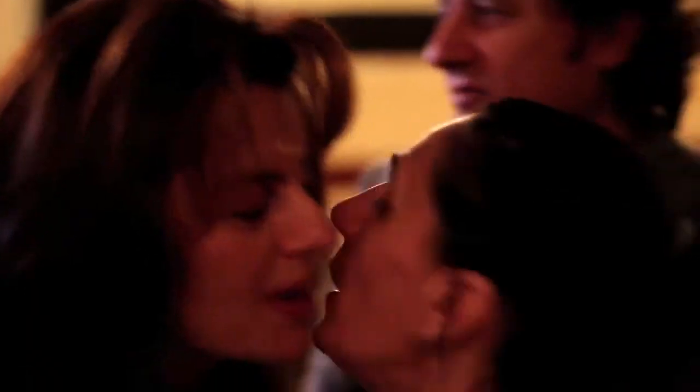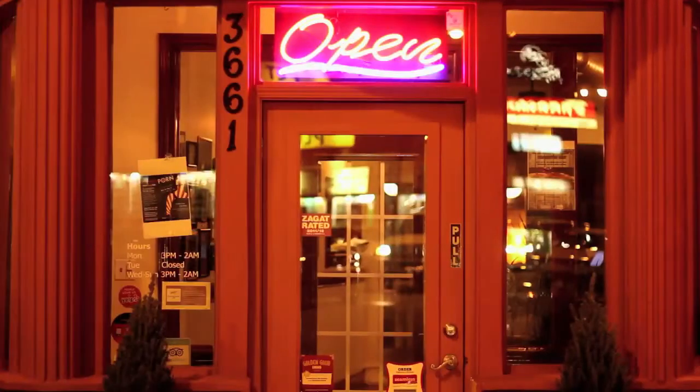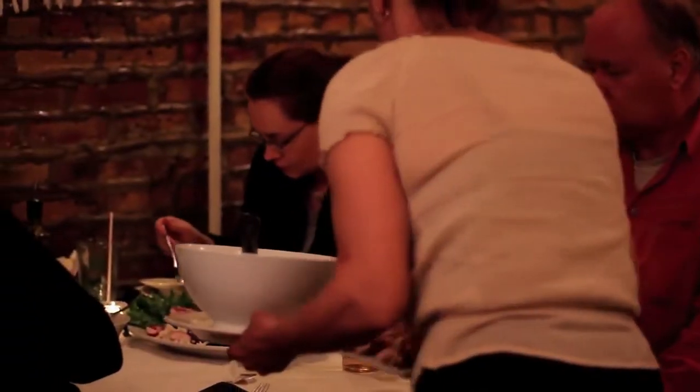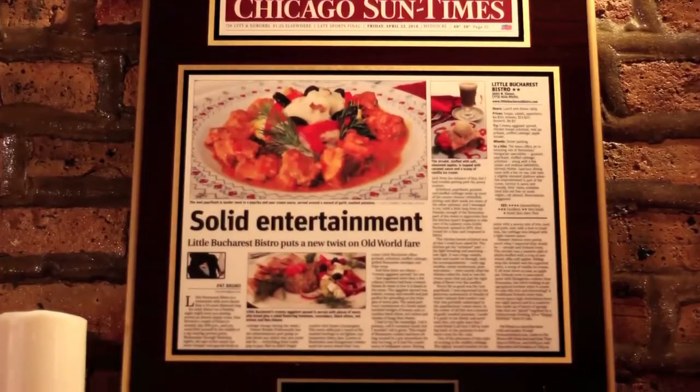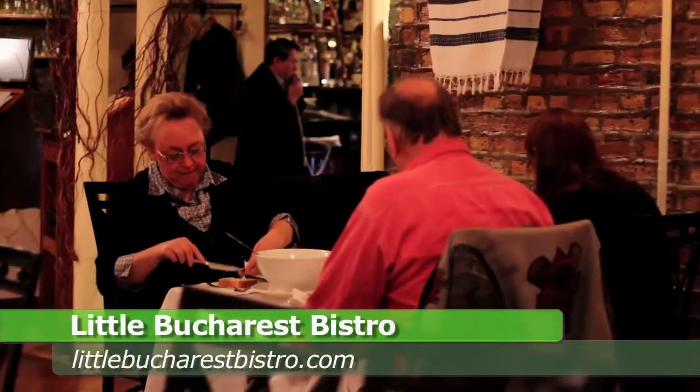Eat, drink, and be merry with a little touch of Romanian flair at Little Bucharest Bistro, newly reopened in Chicago's Old Irving Park area. In the menu, we have lots of vegetarian food, we have seafood, and we redone our food, so it's good for a 15 year old person, and it's good for a 90 year old grandma.